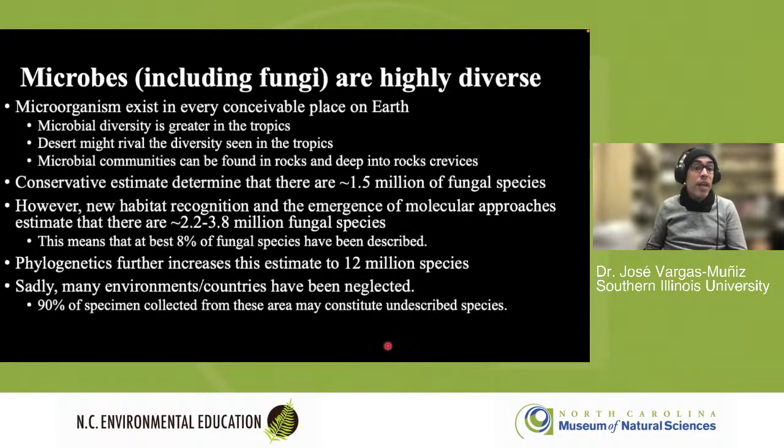Sadly, many environments and countries have been neglected for being surveyed. So when we are trying to do surveys as a field of science, we find that 90% of the specimens collected from these neglected environments are undescribed species. So there is a lot of potential in this field to discover new species by going out there and trying to isolate these fungi.